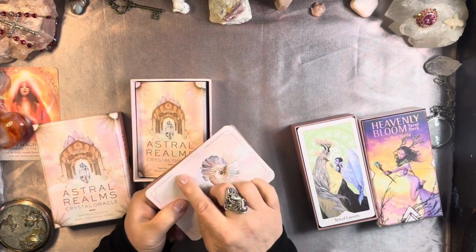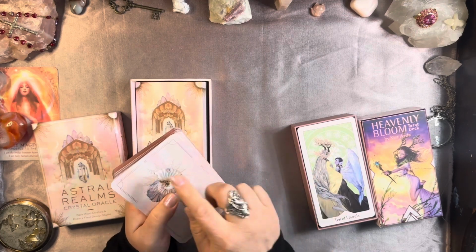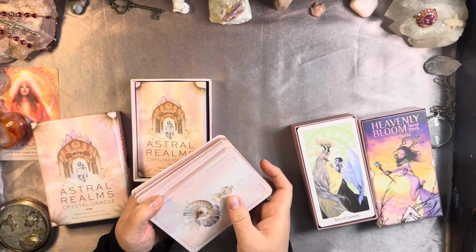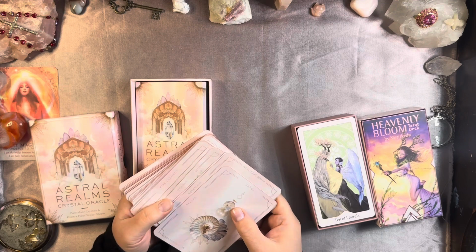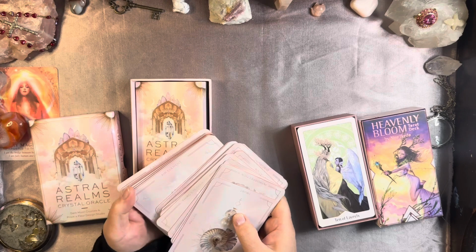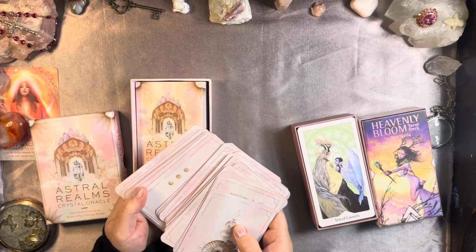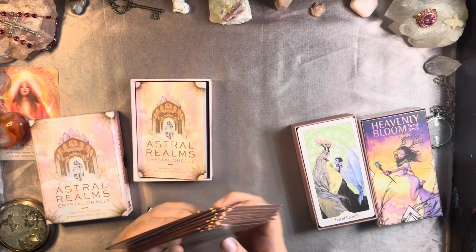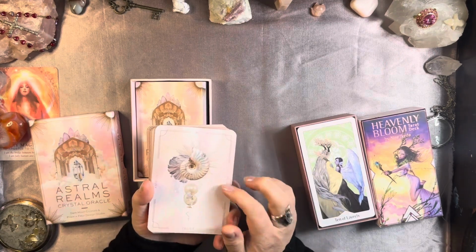It also has crystals. We have our title or keyword, we have our number, and then we have the, I guess, astral realm aspect. So we have Pallas, we have Uranus, third eye chakra, Saturn, Pluto, air element, soul star chakra, Regulus star, the moon, the earth, earth element, fire element. So we have all these different energies within here.